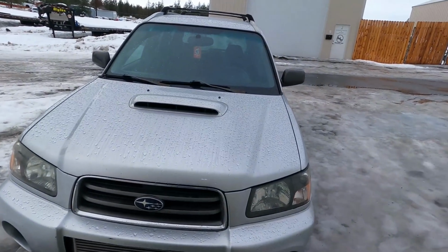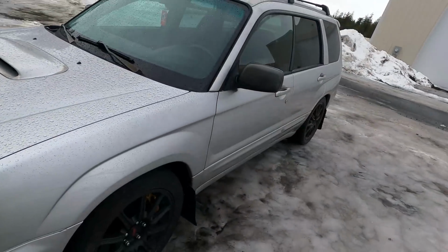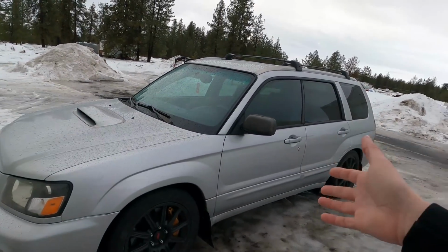Also, you guys have been following the Forester build. I'm daily driving her, boys. I'm trying to give you as much input as I can on this thing. So here she is, my daily driver, daily ripper, and she has been doing phenomenal, guys. I've done well over 10 hits on the street in this thing, and it just keeps going, no issues.